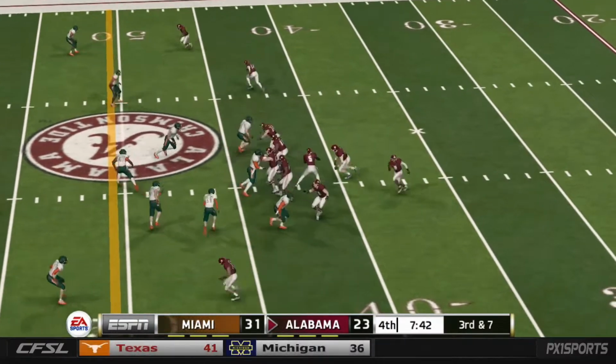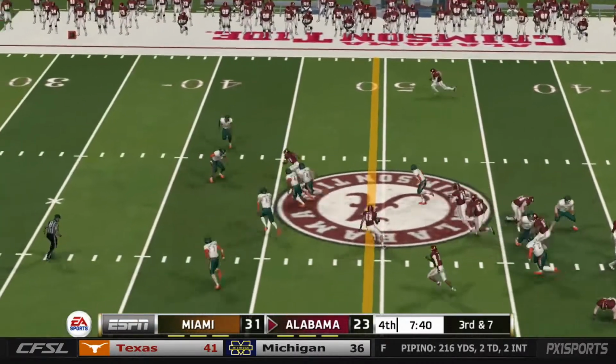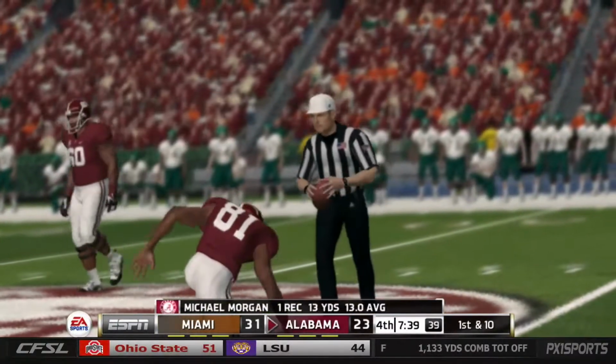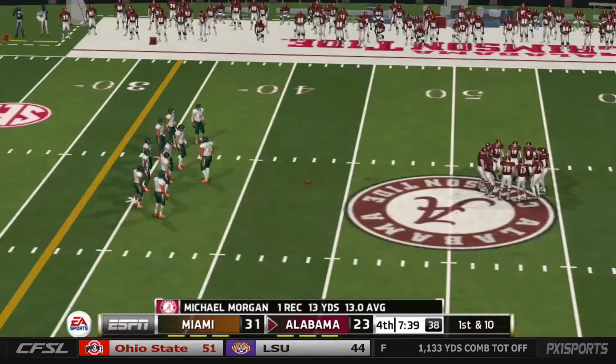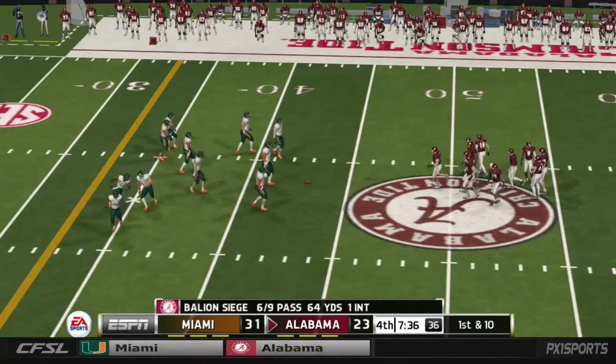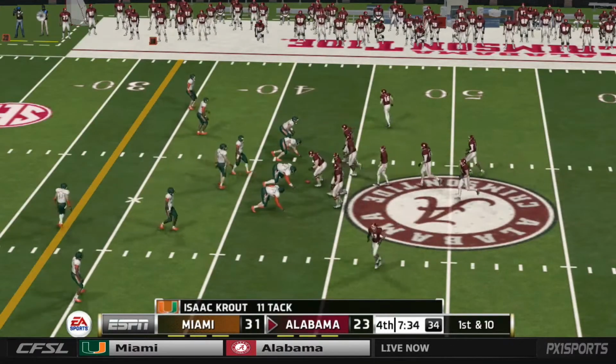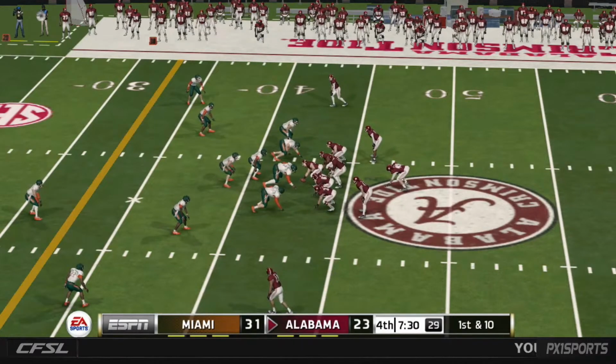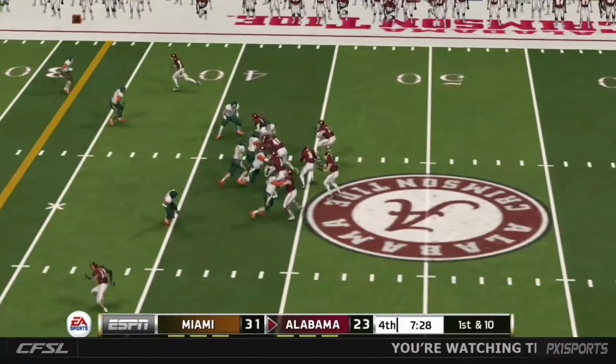Siege coming under center, Moon coming in motion. 3-step drop, firing to the right, caught! And a first down by Michael Morgan, the walk-on, on just a quick slant route right there. If Alabama wants to surprise Miami right now, pass the ball. Well, Siege has only thrown 9 passes tonight. They went through a little stretch of a couple drives where they were passing a decent amount, but they've gone back to the run game.